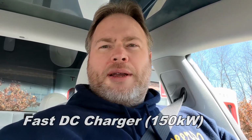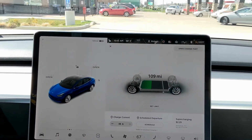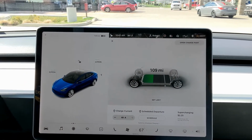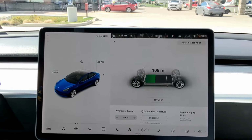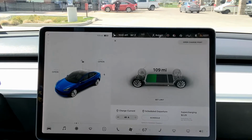Well, here we are, guys. We're at a Tesla Supercharger in Martinsburg. I want to show you the screen before we get started. All right, so you see on the screen, we've got about 109 miles of range left. So the battery will not charge quite as fast as it would if the battery were empty.